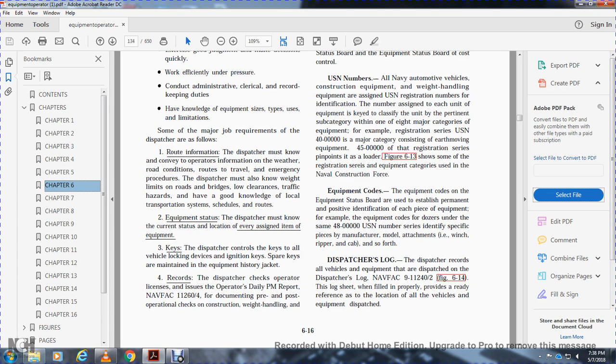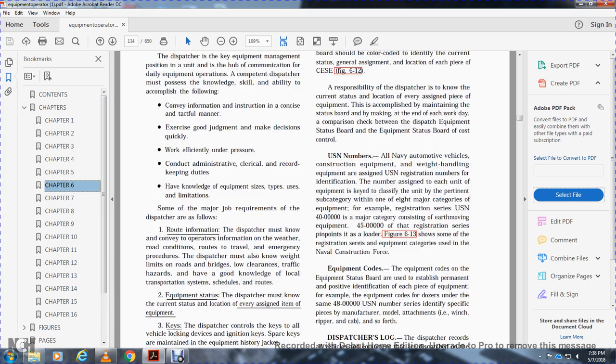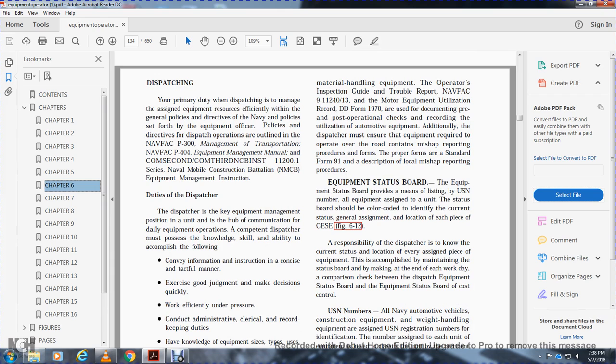Equipment status: the dispatcher must know the current status and the location of every assigned item of equipment. The dispatcher controls the keys to the vehicle locking devices and ignitions, and the spare keys that are maintained. The dispatcher checks for the operator's license issue and the operator's daily rent, and makes a check report with Navy FLAC 112604 with the document pre-posting, the operational check, the construction, weight handling, and material handling equipment operator inspection guide, trouble report Navy FLAC N9112 4013 of the motor equipment, and the utilization record of DOD form 197, the documentation of pre-post operational checks recording the utilization of automotive equipment.